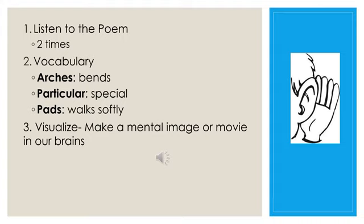First graders, we are going to listen to a poem today 2 times, and we're also going to go over some vocabulary before we read this poem. The first word is arches. Can you say arches? Awesome. Arches means bends.